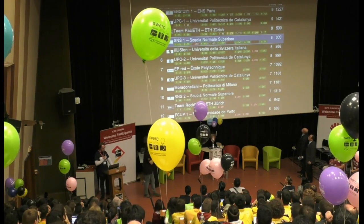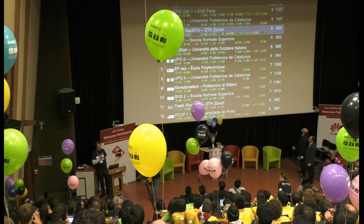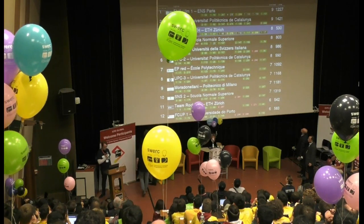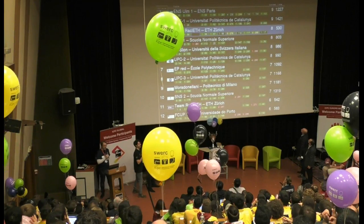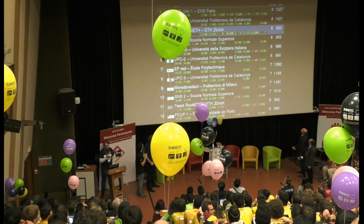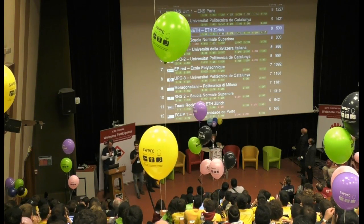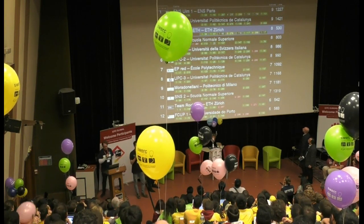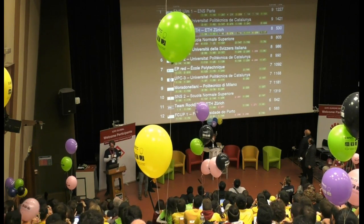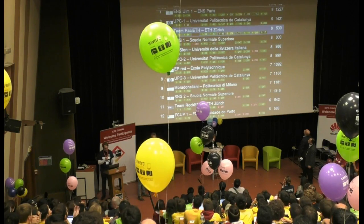Okay, let's move to the top three. So currently at the third position, first to solve problem F, first to solve problem H, first to solve problem K, is Team Raclette from ETH Zurich. And they had two attempts, one attempt at problem G, one attempt at problem J. One was 22 minutes before the end. So let's see.